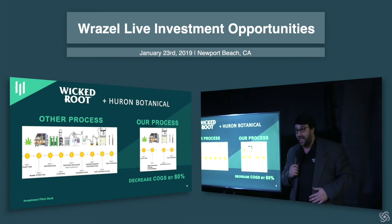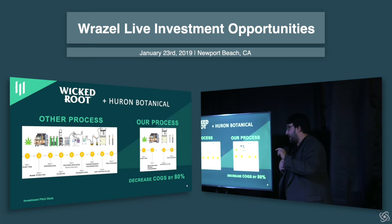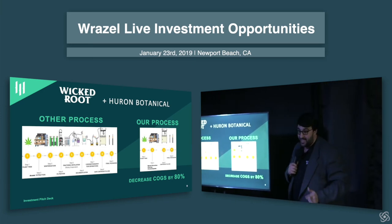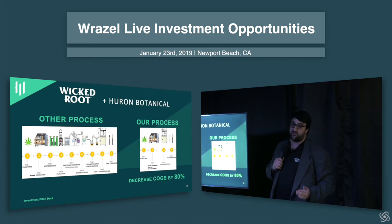It's our big unit right now, but one day it'll be a bigger unit. It can do 300 pounds a day. Thad has purchased 2 of these machines. That's 600 pounds of material a day.